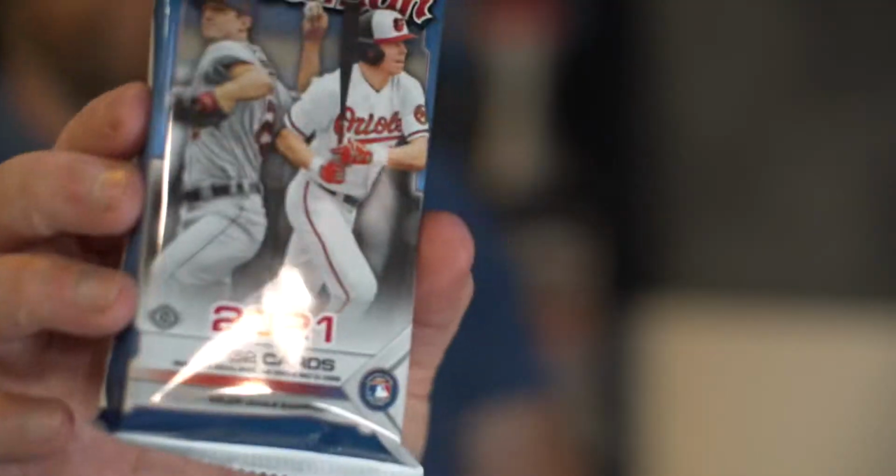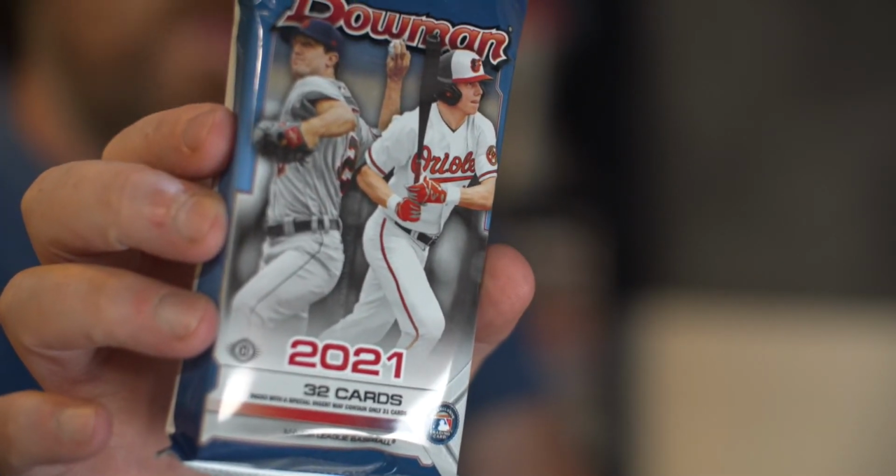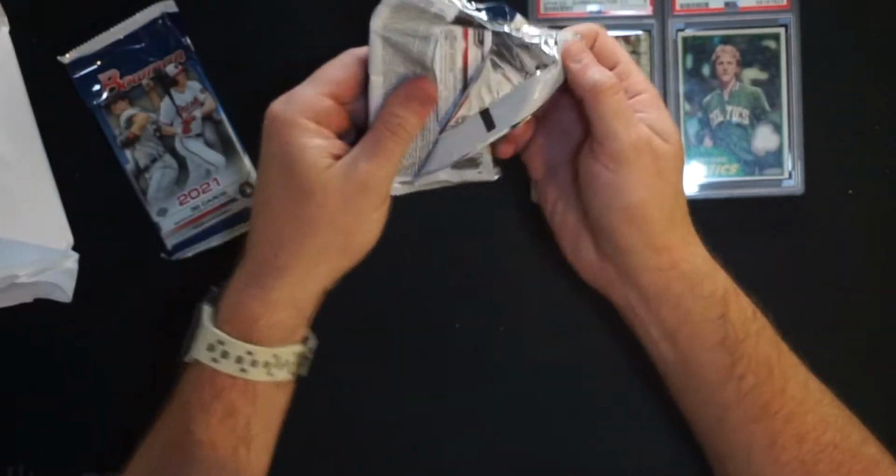Ripping packs. 2021 Bowman. Again, 32 cards in the pack. This is the jumbo that you'd find at the hobby shop. We'll put it this way, this is going to be roughly $40 per pack. At least. So yeah, didn't get a jumbo box because they're just expensive. I do have 2 hobby boxes on the way, so hopefully next week we'll be able to rip open some hobby individual packs. So here we go, ripping packs. Let's do this. 3, 2, 1. Let's rip some packs. Let's go. Okay.